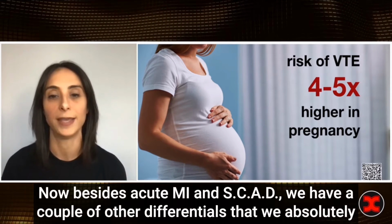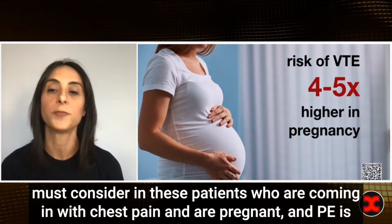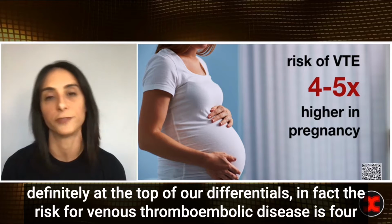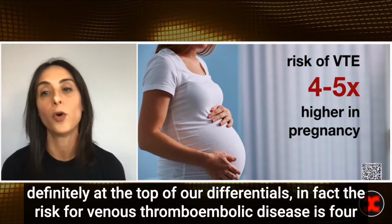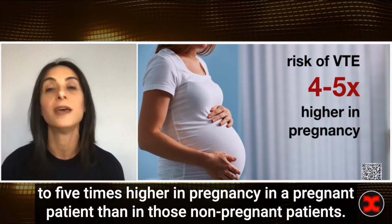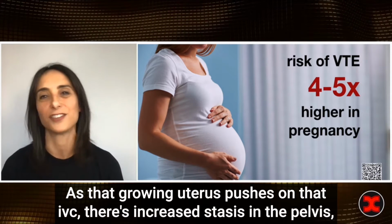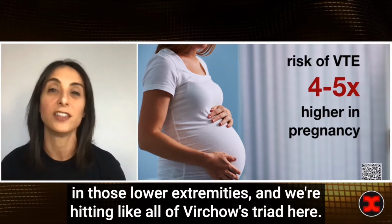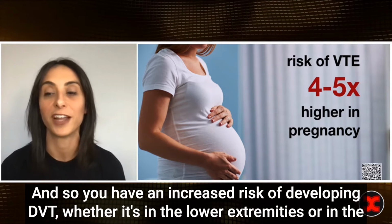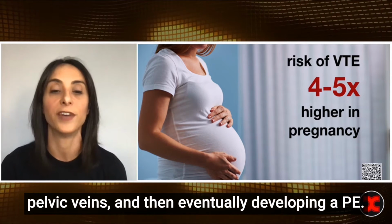Now, besides acute MI and SCAD, we have a couple of other differentials that we absolutely must consider in these patients who are coming in with chest pain and are pregnant. And PE is definitely at the top of our differentials. In fact, the risk for venous thromboembolic disease is 4 to 5 times higher in a pregnant patient than in those non-pregnant patients. As that growing uterus pushes on that IVC, there's increased stasis in the pelvis, in those lower extremities, and we're hitting like all of Virchow's triad here. And so you have an increased risk of developing DVT, whether it's in the lower extremities or in the pelvic veins, and then eventually developing a PE.